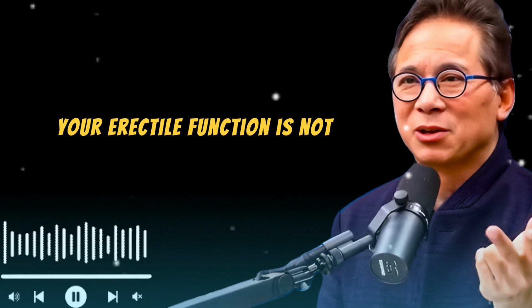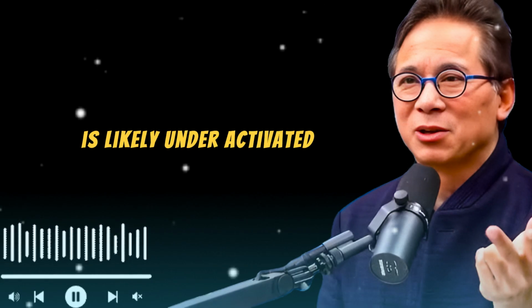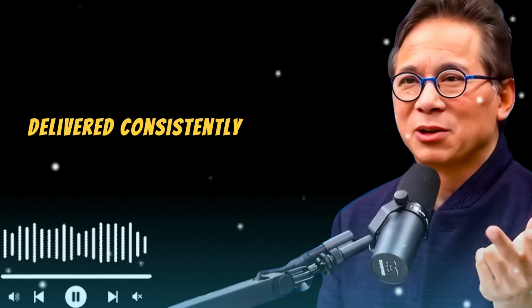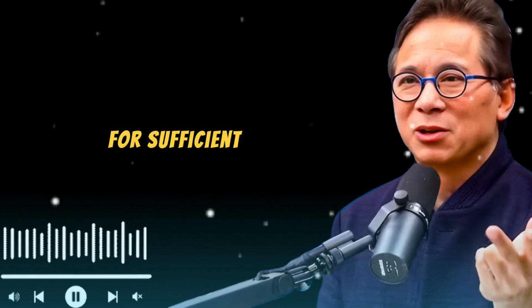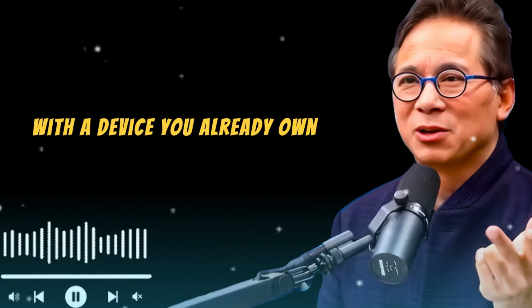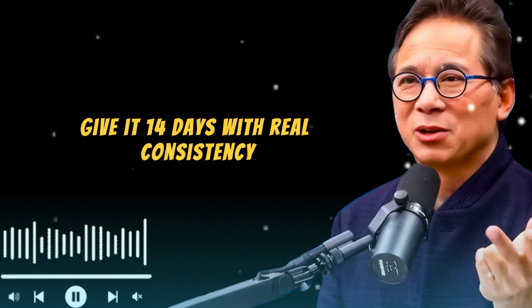Your erectile function is not permanently gone. The neurovascular infrastructure that supports it is likely underactivated rather than irreversibly damaged. The pudendal nerve pathway, the bulbospongiosus muscle, and the pelvic vascular system retain their biological capacity to respond. They need the right stimulus delivered consistently at the right anatomical location for sufficient time to produce the accumulated neural adaptation and vascular improvement that restore reliable function. 30 seconds a day with a device you already own is a genuine, biologically grounded starting point. Give it 14 days with real consistency. Let your biology show you what it is still fully capable of.